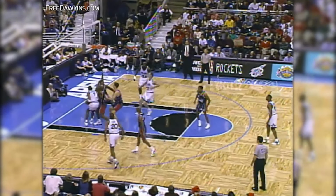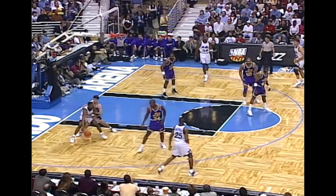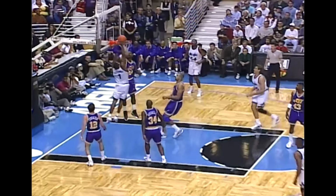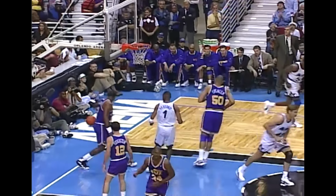Penny was a master at using his lower body to create space and find openings to lose his defender. He'd lean into defenders, then, with his elite quickness, suddenly explode for a layup or a posterizing dunk. It wasn't just about bullying smaller point guards. He had the ability to work the post against larger defenders, including great defensive guards like Michael Jordan.